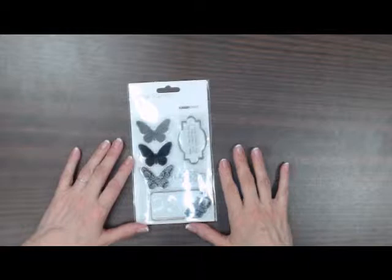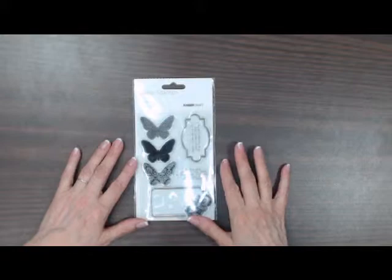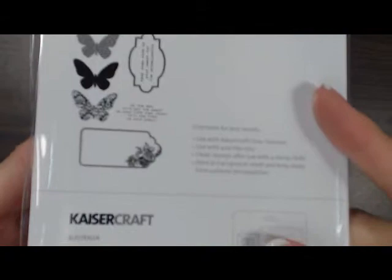Last week I showed you a collection from Kaiser Craft. It was the Kaleidoscope collection. This week we got in some clear stamps that go with that collection. Get you up real close, you can see. So this is the clear stamps that go with the Kaleidoscope collection.